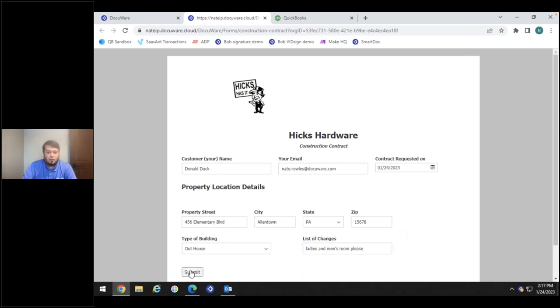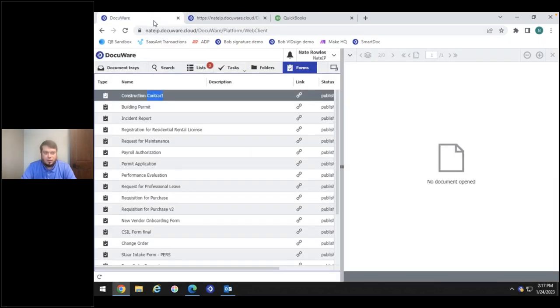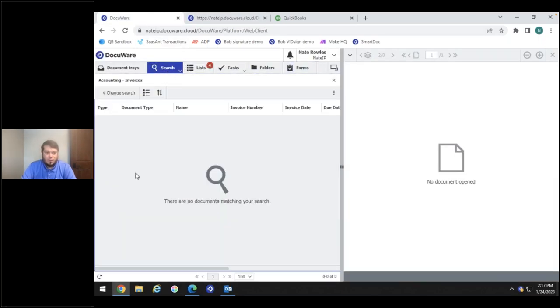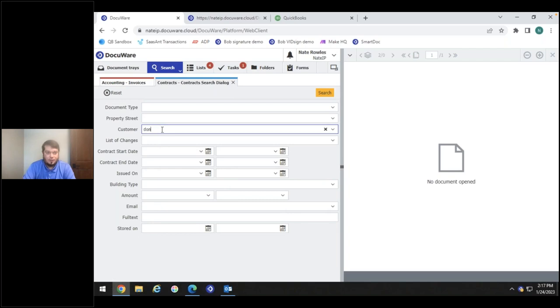When I submit this form, you'll see something happen immediately in the DocuWare system. So we collected some information, but what we want to do here is execute a contract with Donald to actually build that outhouse. If I refresh the search here, you'll now see, well, if I submit the form here, we're going to look in our contracts digital filing cabinet. And if I pull this up, what you'll see here is actually two items.